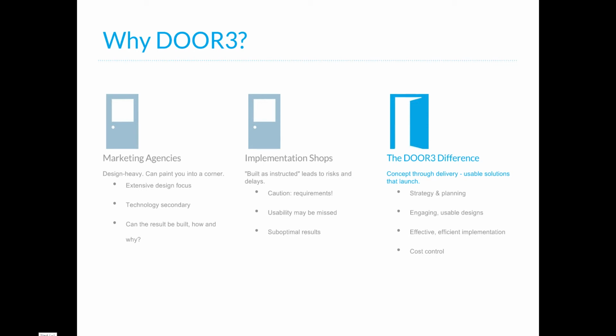The second type of shop is an implementation shop, and these are shops that are very development focused.